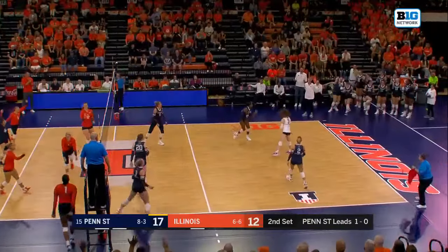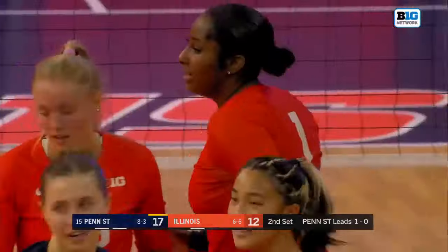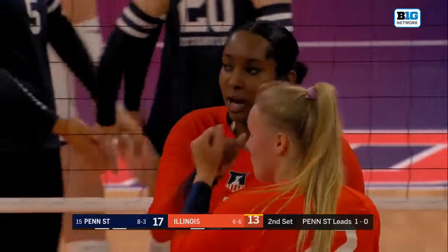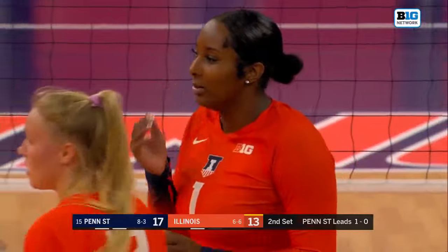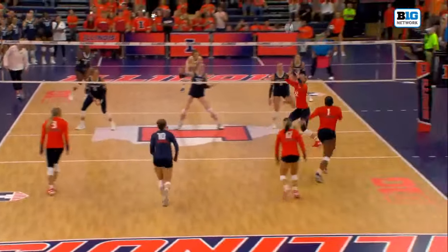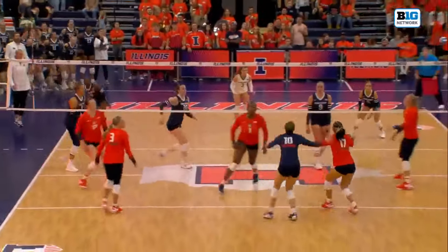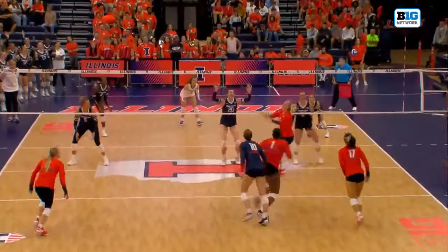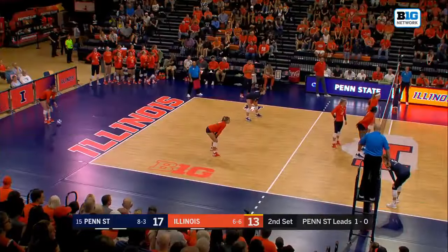Off the slide, it is Collins off the fingertips. Collins going up so strong again, and I love the communication. She's calling for the set. Take a look at this dig by Penn State, right there down the line. That was impressive. But then it's Collins on the slide.